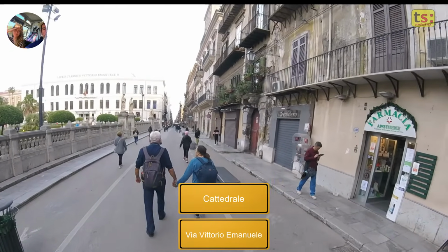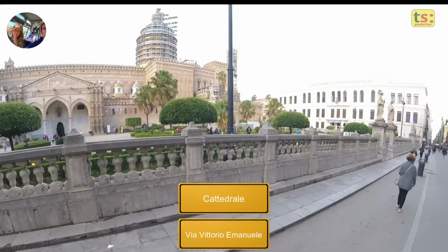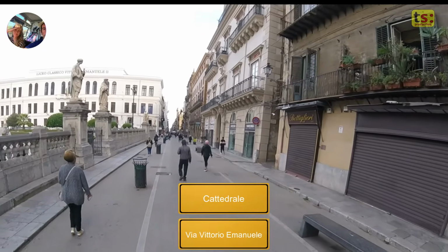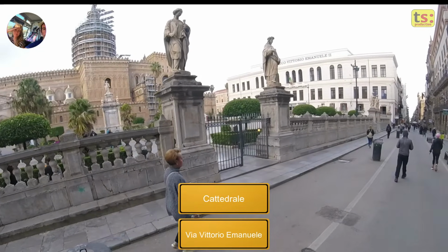It is the main Catholic place of worship in Palermo and the seat of the archbishopric of the same name. The cathedral houses the tomb of Emperor Frederick II, King Roger II and Santa Rosalia, patron saint of Palermo.